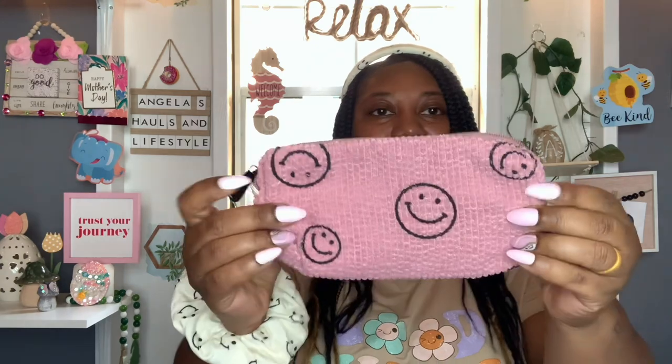So yeah, this is very nice. It has a nice zipper, no issues with the zipper at all. Then it has this little piece here where you can hook something, maybe a cute little charm, chunky charm or something like that. It's super cute. I absolutely love that. So I get that one, and then it also comes with this size.